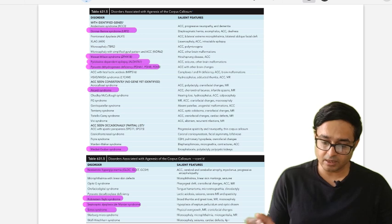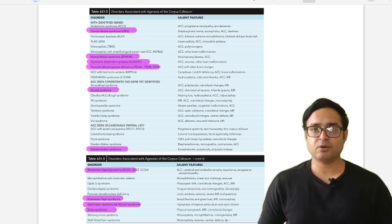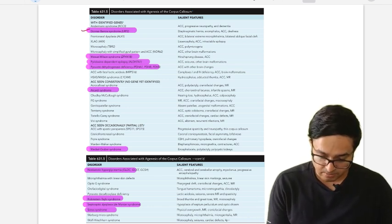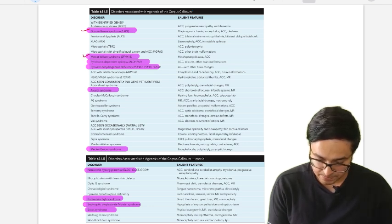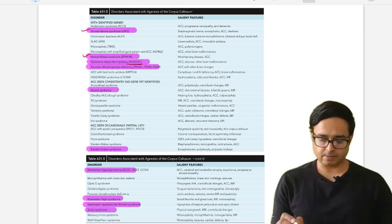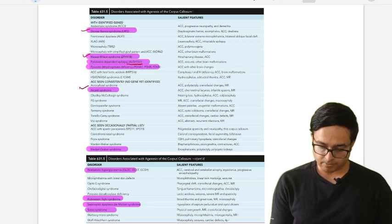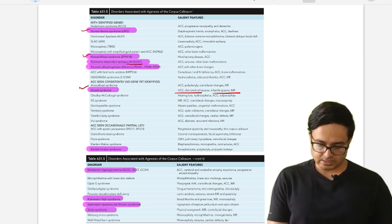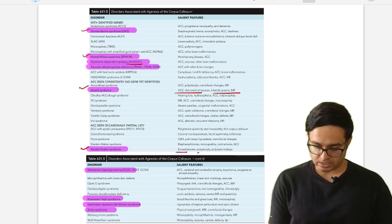Next, disorders associated with agenesis of corpus callosum. Somehow this topic is a favorite for examiners. Just remember the syndromes: Barrow syndrome, Mowat-Wilson syndrome, pyridoxine-dependent epilepsy. This gene has been asked multiple times, the ALDH7A1 gene. So this gene is important. And again, Aicardi syndrome. This is ACC with chorioretinal lacunae, infantile spasms, and MR. The next is Meckel-Gruber syndrome: encephalocele, polydactyly, and polycystic kidney disease.